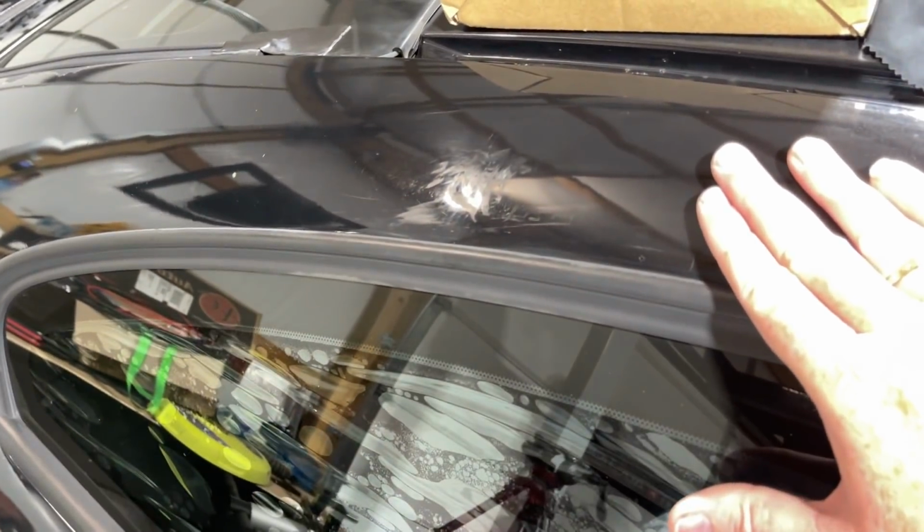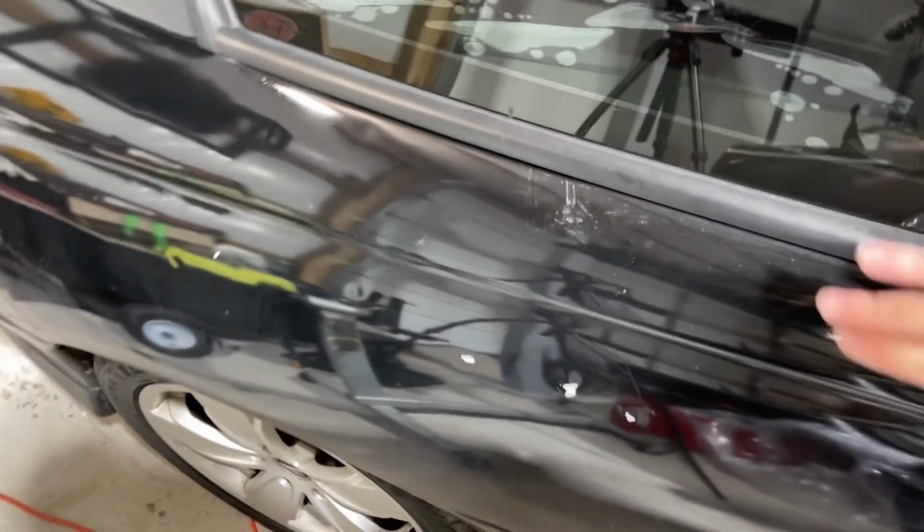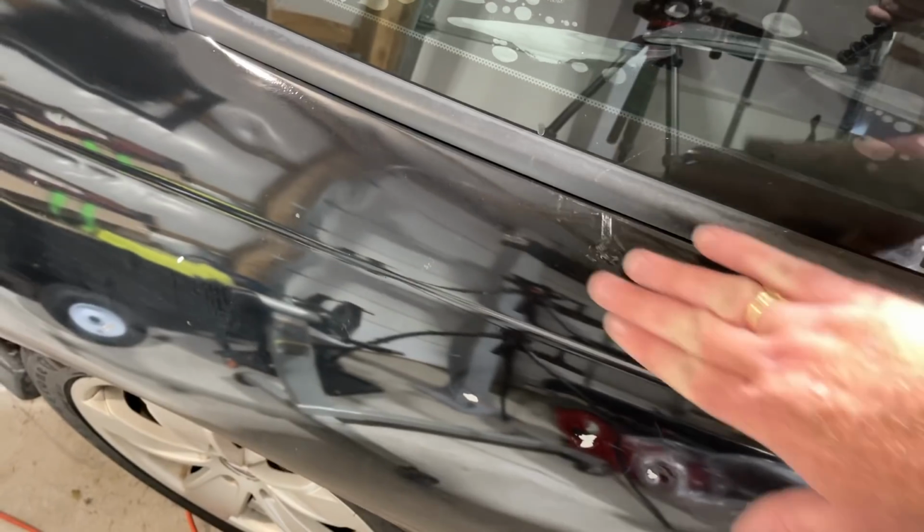So I don't think I'm going to do anything else on the rear quarter, and I'm going to show you why. I'm a little frustrated. So it has been doing great. That dent completely gone, right? Oh, wait a minute. Oh, there's another dent below it. All right, great. This dent here, gone. No ripple, no nothing. She's gone, right?